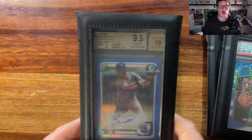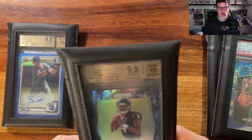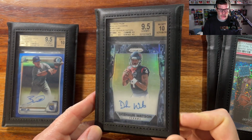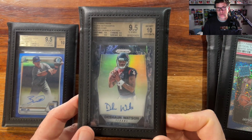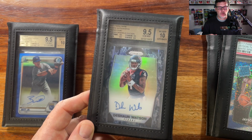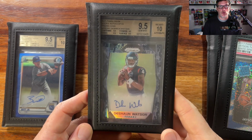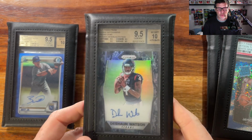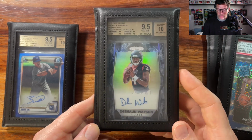And then I traded the Josh Allen Contenders straight up for this Deshaun Watson camo auto out of 9.5. His career is back on track. He's going to start this weekend. So all of us that have held and waited on Deshaun Watson are finally going to be rewarded, at least by seeing him back on the field. And this has potential to be a big card.